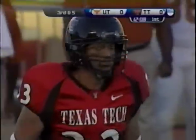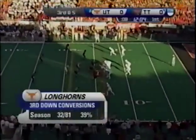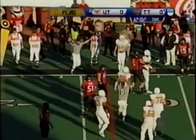Big third down here for Texas early in the ball game. They wanted to establish Cedric Benson. Now Vince Young has to establish himself as a thrower. And we've got a whistle and a penalty flag, and it'll bring it back. It is tough to hear down on the field.